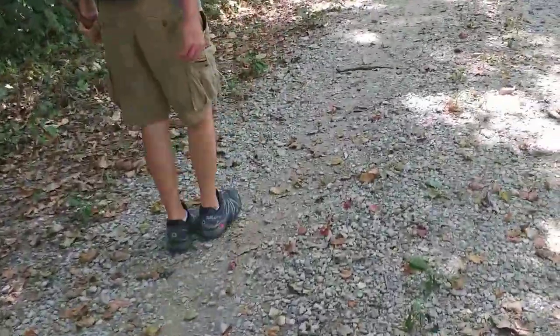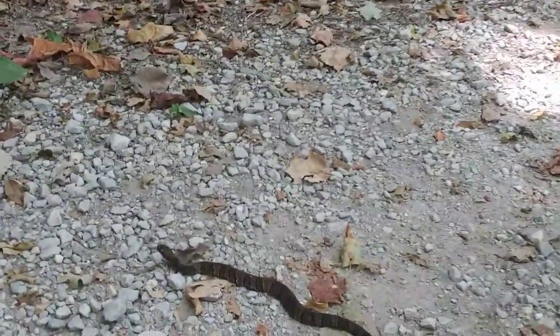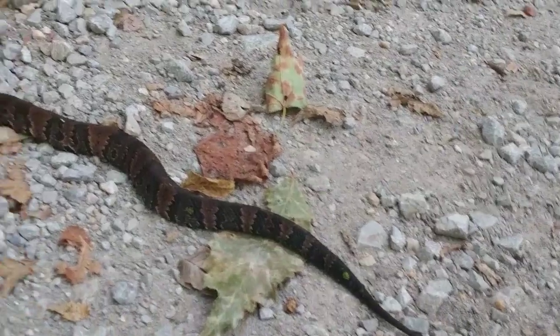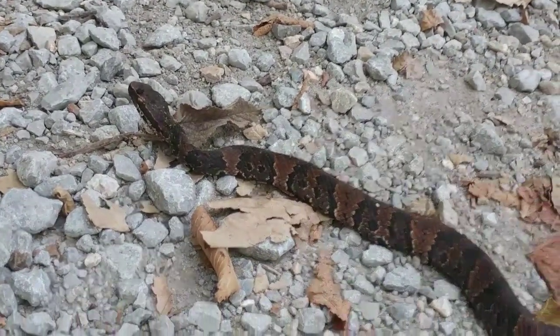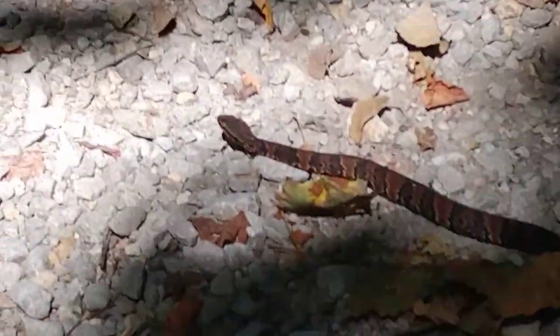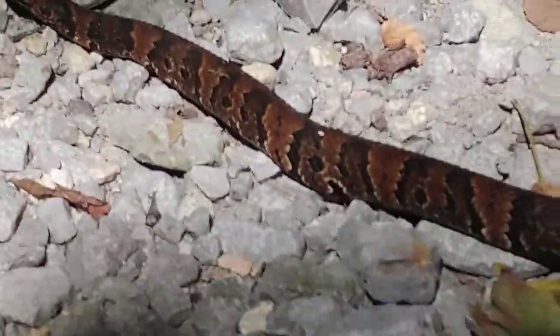What kind is it? No. So this is another cottonmouth. This is probably this year's baby. Yeah, that one's smaller. You see the pattern? It's much more distinct. I love the depth of field on that thing. Very cool. Colors on that guy.